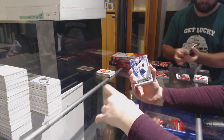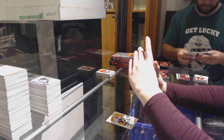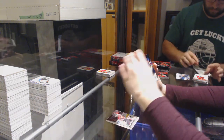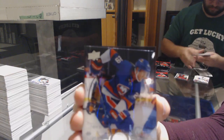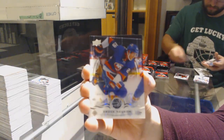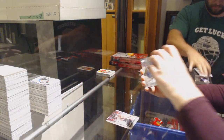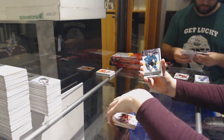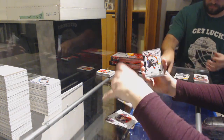Dominik Kahun for the Chicago Blackhawks. Young Guns of Cooper Marody for the Edmonton Oilers. Canvas for the Blackhawks, Corey Crawford. We've got a Clear Cut Base, Brock Nelson for the New York Islanders. Portraits of Morgan Klimchuk for the Flames. Young Guns for the Sharks, Dylan Gambrell.